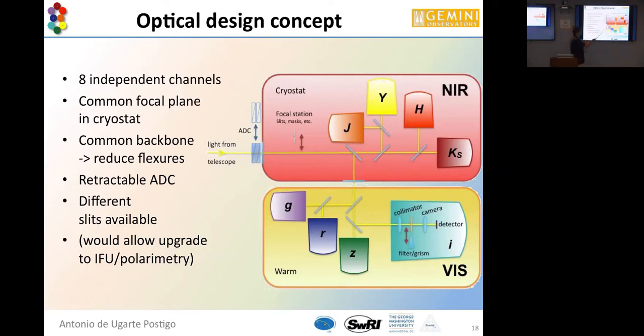Of course, the slit and the infrared part has to go inside a cryostat in order to constrain the thermal emission. So that's cooled. And we have a second window in the cryostat through which the optical light comes out to a warm, visible bench where we have all the optical arms. So that's the basic scene. 2 parts, one cold, one warm.